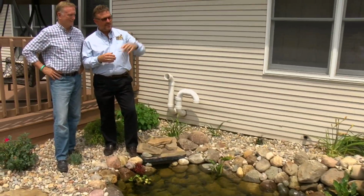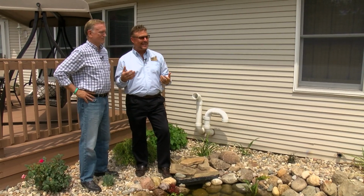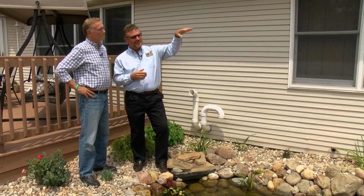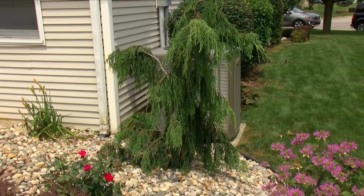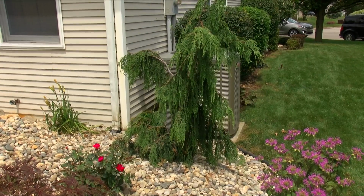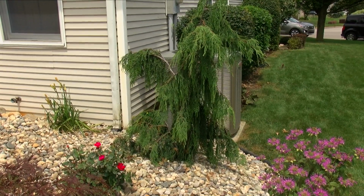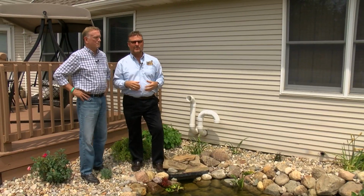Tucked around the corner is an air conditioner unit, and we wanted to soften and hide that. And so it makes a nice backdrop. We've got a weeping Alaskan cedar, which not only screens the air conditioner, but gives you a nice evergreen backdrop. You really appreciate those red flowering knockout roses in front. We're always wanting to create a nice layered type of look.